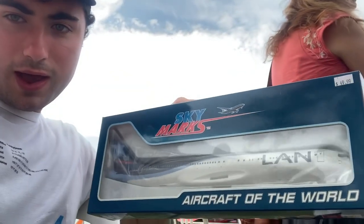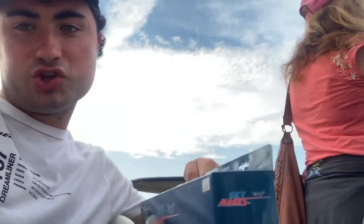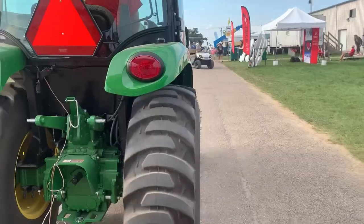Alright, here's a model that I ended up getting, a LAN Boeing 767-300, after the hour and a half I spent trying to decide which model I wanted. Now I'm gonna head back over to the Warbirds area one last time so I can get some video footage of the warbirds before I head out today.